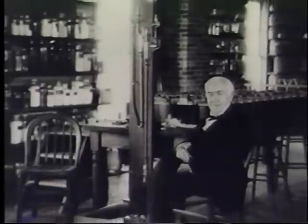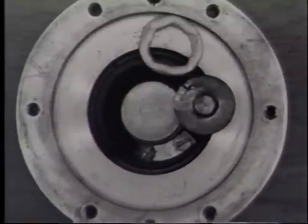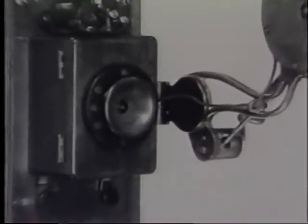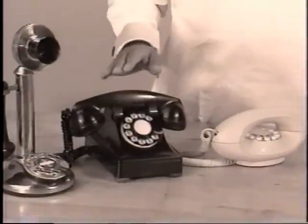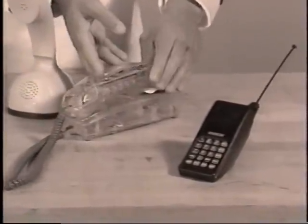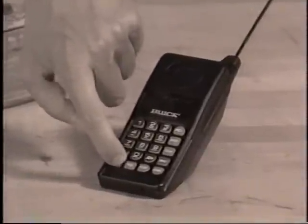A few months later, Thomas Alva Edison, an inventor working in Menlo Park, New Jersey, invented the carbon button transmitter, a device that improved the range of the phone significantly and made widespread use of the phone possible. As the years passed, the telephone became more convenient and easier to use, and its support systems were continually improved. The latest step in that evolution is the cellular phone.